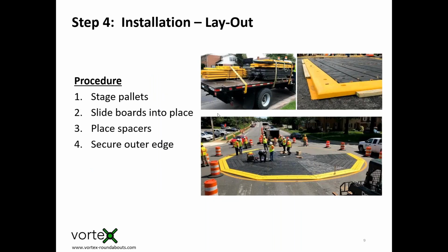Stage 4, once you have everything staged, basically you'll go ahead and open up those pallets, and then you'll start laying out the boards. And this step goes pretty fast. Usually an hour to 4 hours, depending on the size. Like a center island would probably take about 4 hours, but one of the smaller islands would take anywhere from 1 to 2 hours.